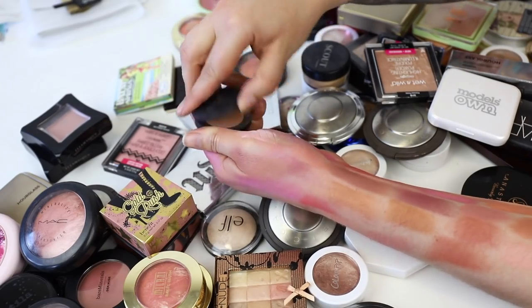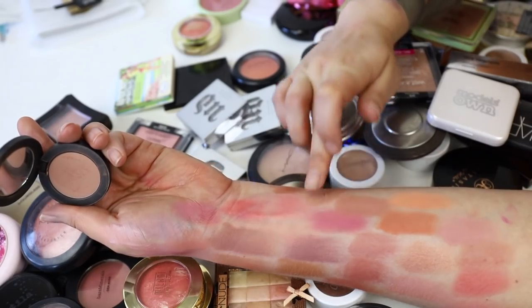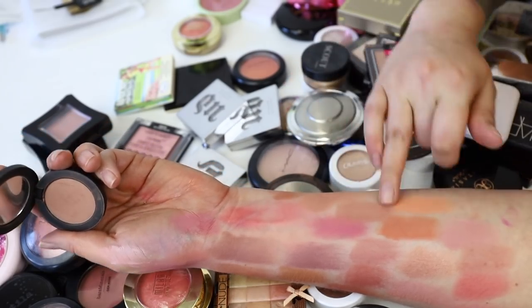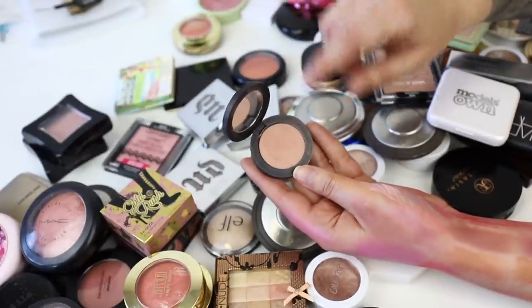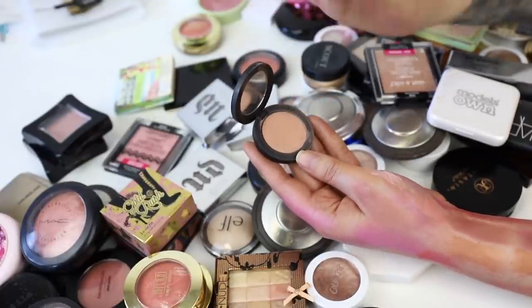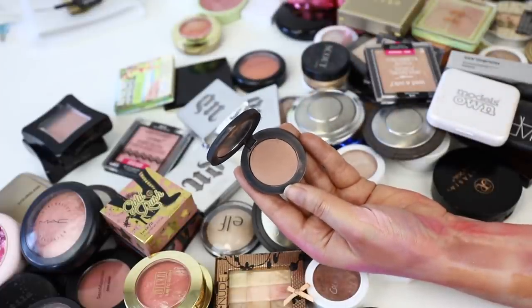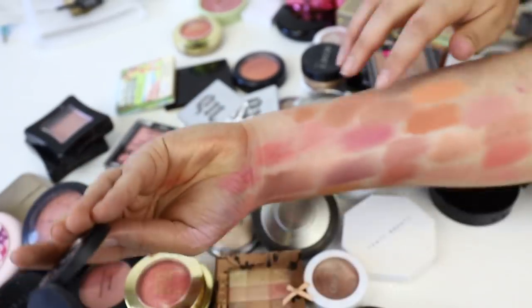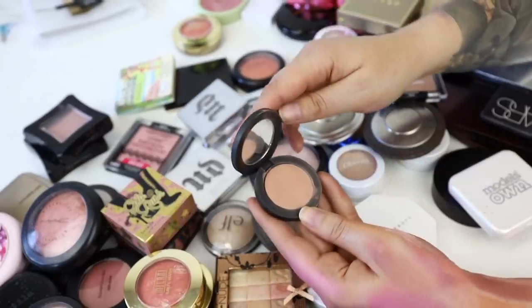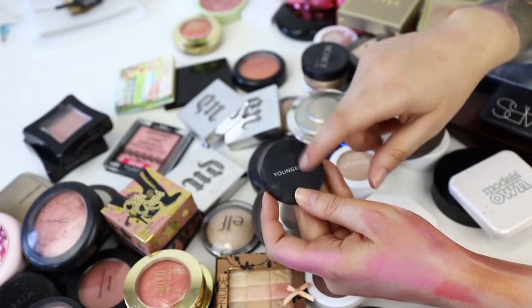I've got this by Youngblood. It's in the shade Bashful. It's a really, really beautiful nude. It's actually a really nice nude. I might try to pan this. It's beautiful. The formula is lovely. I do have something similar to it, I'm not sure what it is though, those two there. But I really like that. I'm going to put that straight in my project pan thing. I want to pan that soon.